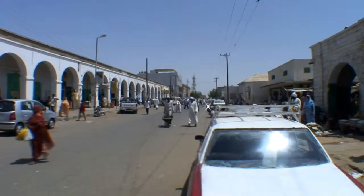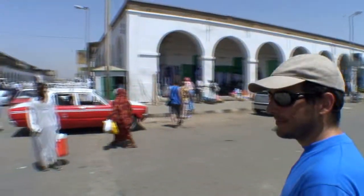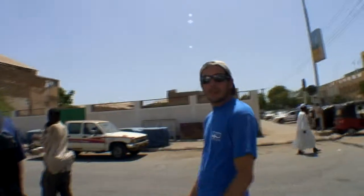Port Sudan, June 2008. Careful. Strange town. No tourist anywhere. That's really strange.